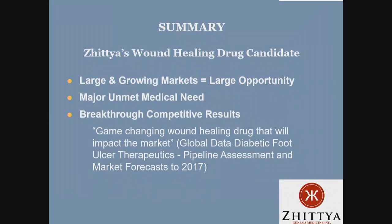So this is definitely a major unmet medical need. Others have said that FGF1 could be a game-changing wound healing drug that will impact the market. We have a new manufacturer of FGF1, so we're going to be repeating that phase 2 trial with drug that we've newly made, and we think we'll see the same result. Then hopefully, depending on whether the FDA gives us a breakthrough designation, we'll see whether we have to do a phase 3 trial or whether we can seek approval for this unmet medical need with phase 2 data.